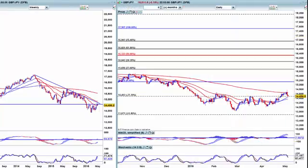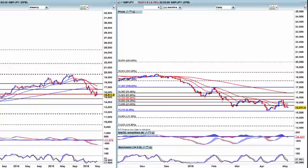Pound yen is trying to hold up. If we start breaking highs, if we start breaking 620 on the back of some good services data, then this could give it some more life and support a bigger move up.